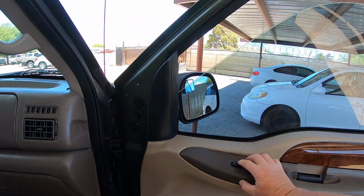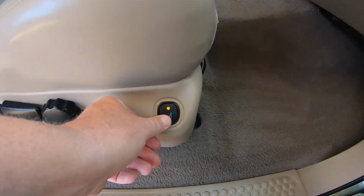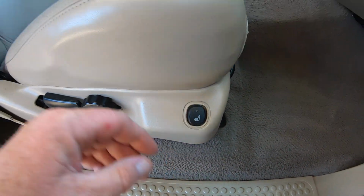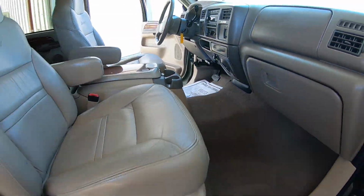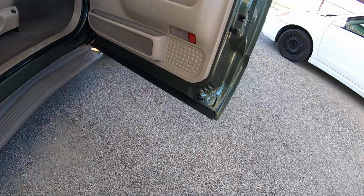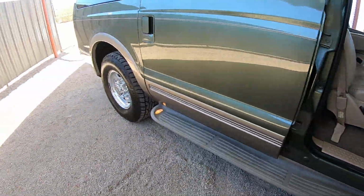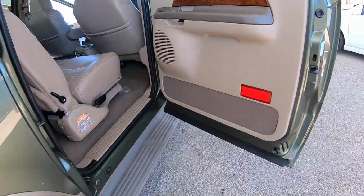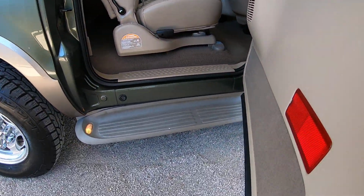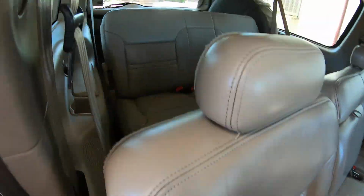So that's very good. There's your window up and down, door locks. Let's see. You have a manual seat over here, but it's heated. That's weird how the Ford did that. No rust down there at all. That's nice. So it was an indoor vehicle at night. Window. What you really want to look for is down here below, especially on the driver door. That's where you're going to see it the most.